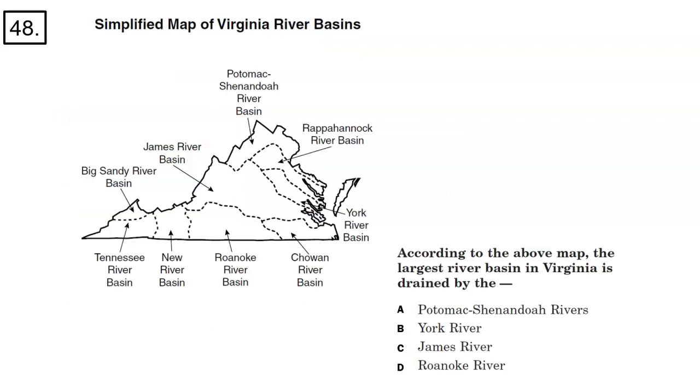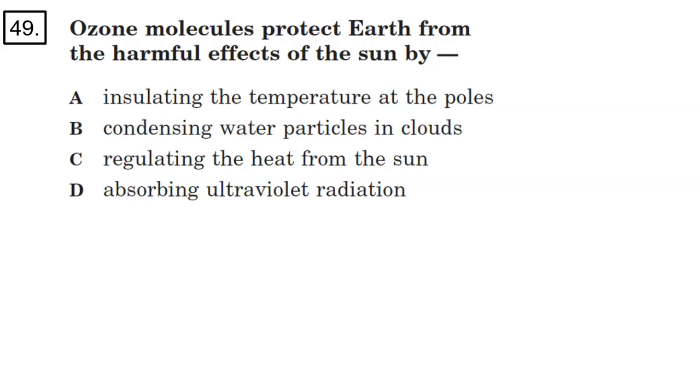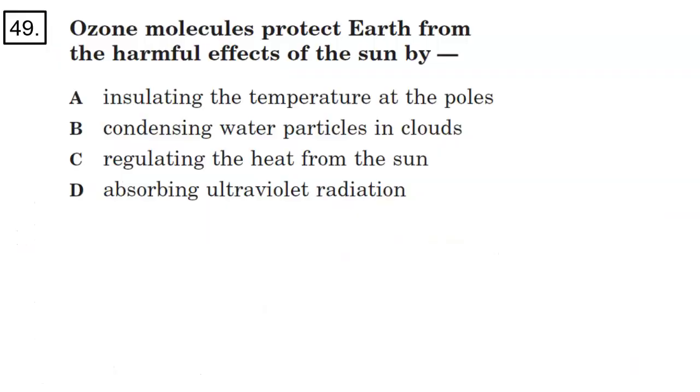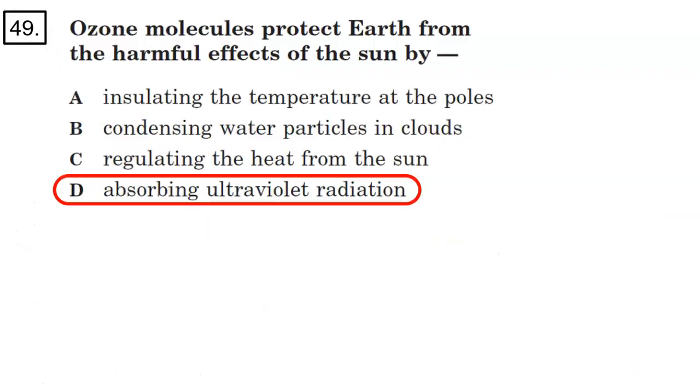The largest basin in this particular diagram of Virginia is the James River Basin, so the largest river basin is drained by the James River. Ozone is going to be a benefit in the stratosphere. Ozone absorbs energy from the sun and helps to absorb harmful ultraviolet energy. So ozone absorbs ultraviolet radiation.